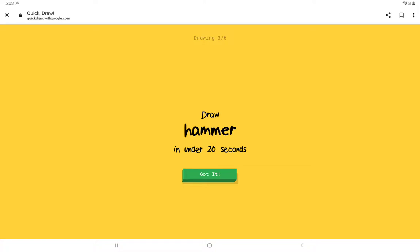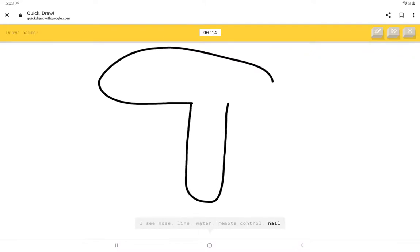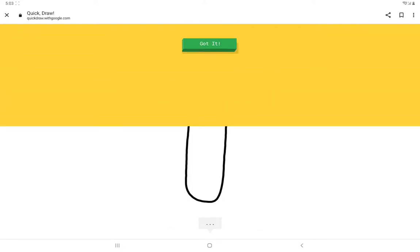Alright. I gotta remember what a hammer looks like, guys. I see nose, or line, or water, or remote control, or nail. Oh, I know, it's hammer. Alright.